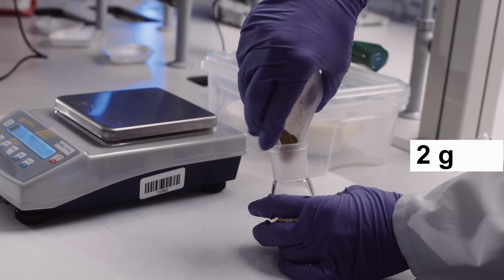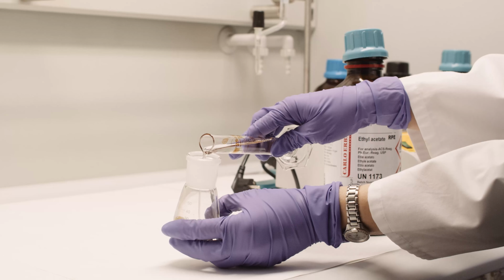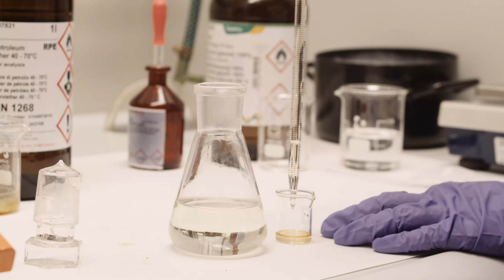To 2 grams of the powdered herbal drug, add 25 milliliters of ethyl acetate. Shake for 5 minutes and filter. Evaporate to dryness in a water bath and dissolve the residue in 0.5 milliliters of toluene. To 0.1 milliliter of this solution, add 2.5 milliliters of dimethylaminobenzaldehyde solution and heat in a water bath for 2 minutes.